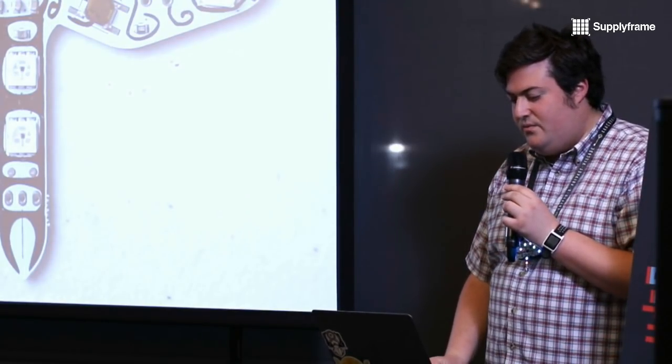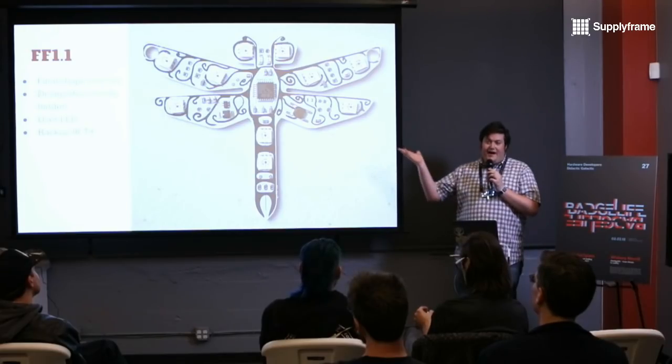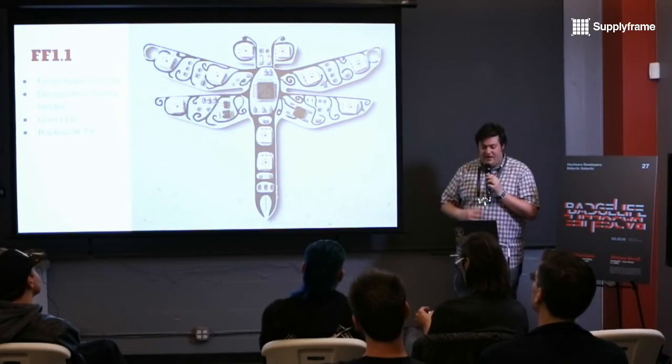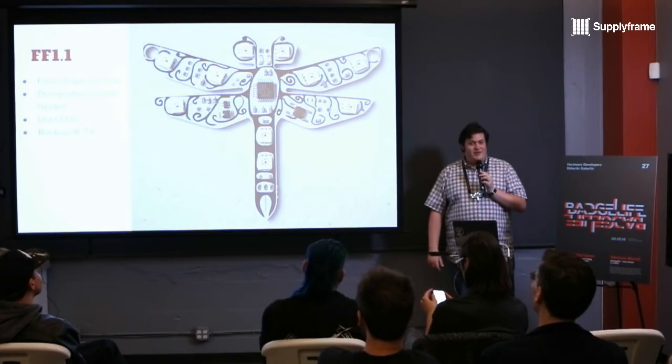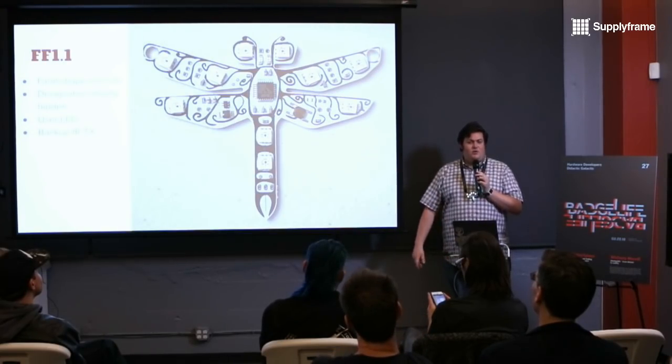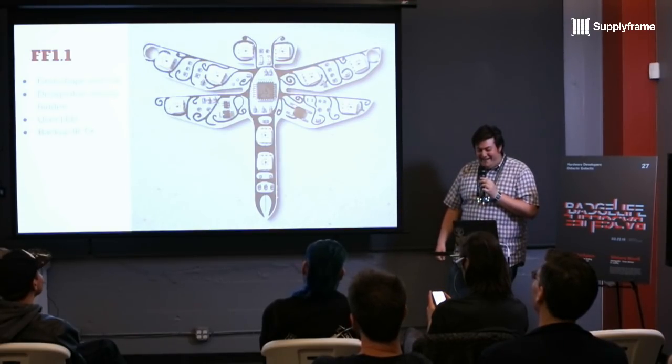Okay, and then what you would call the form factor 1.1, because versioning's cool. So this is the thing I actually ended up bringing. It's the thing that I'm wearing. Mostly cosmetic changes, hid stuff. Got my mom to do this silk. That worked out really well. She's a lot better at art than I am. I think she did a great job. Had to kind of explain what she was. It was not really clear to her when I just sent her a PDF of the top of the board, what exactly was going on and what she should do. But once I showed her, that worked better.